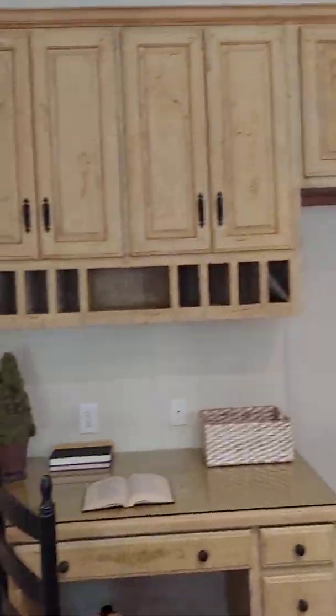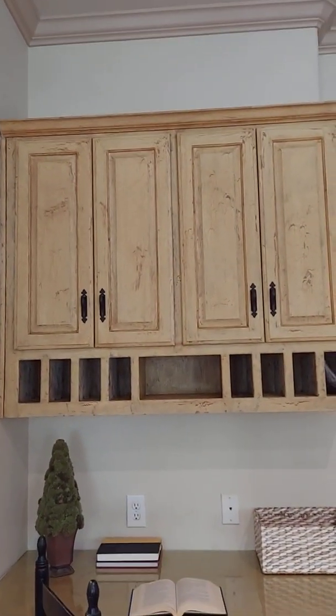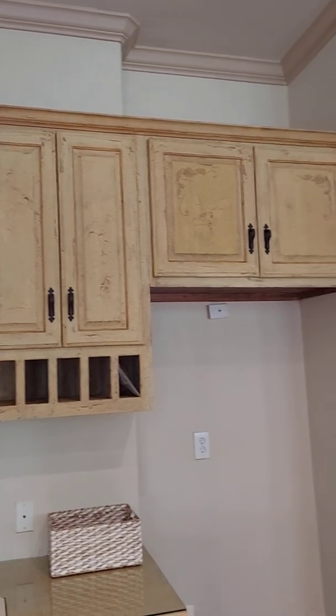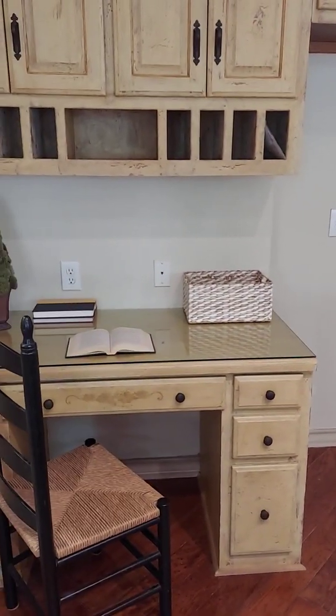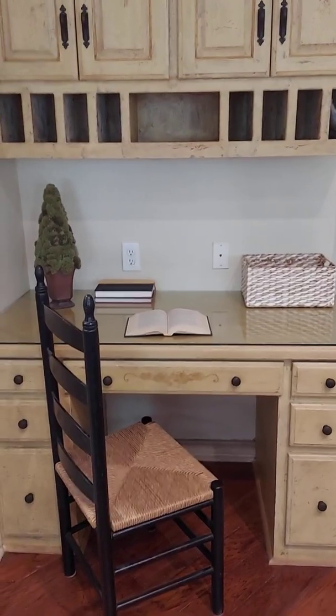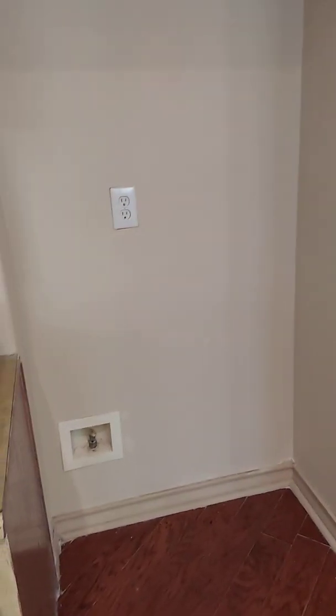And then over here we have a desk where you can organize if you're doing virtual schooling or sitting in on a Zoom call but you want to keep track of food that's on the stove, then it's super easy to do that when you're sitting here and you're right next to the cooking area of the kitchen. And then this is where your fridge would go.